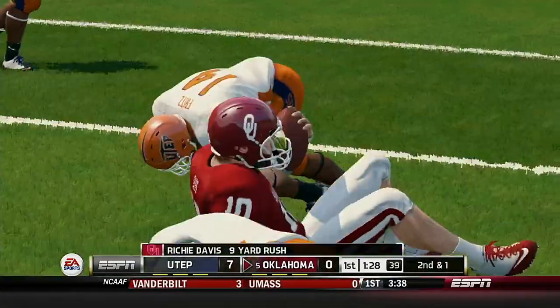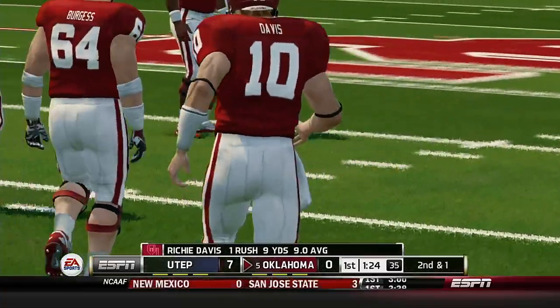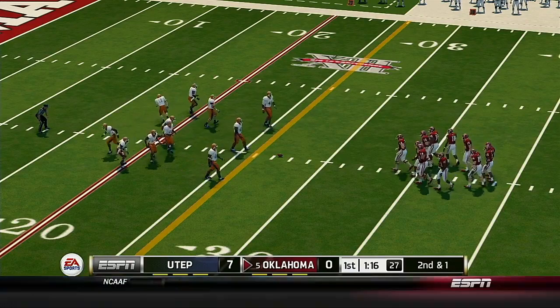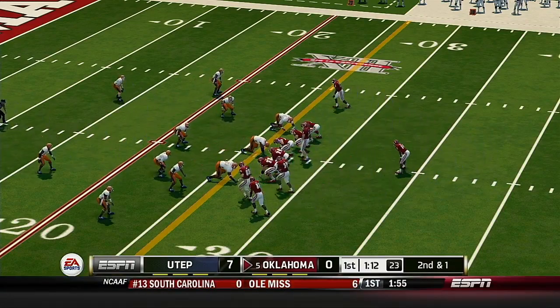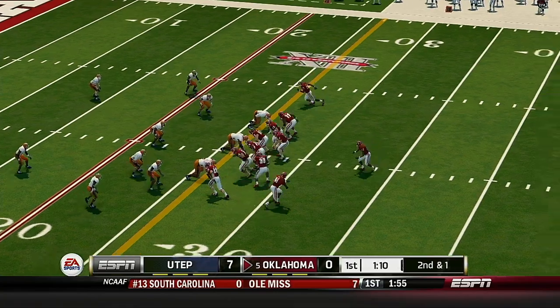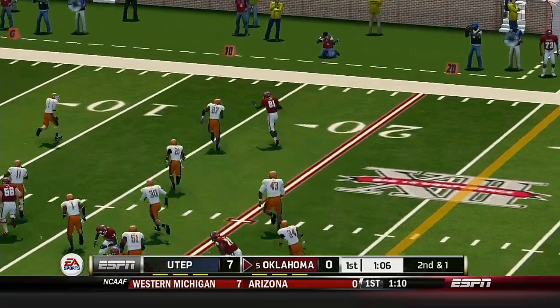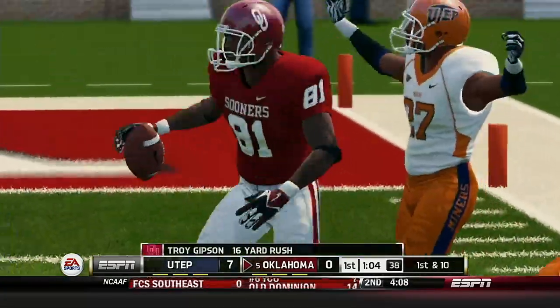He's tackled around the 27-yard line. Short yardage situation here. Second down and 1. And he has it on the corner. He's taken down at about the 11.